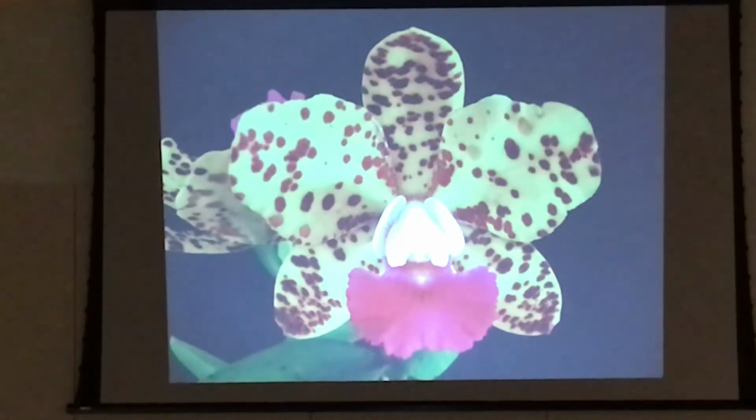From your experience, is it safer to say that bifoliate offspring smell better than the unifoliate offspring of the same cross? Yeah, so the question is, if it's a bifoliate, will it have better fragrance than a single-leafed type? I would say yes.